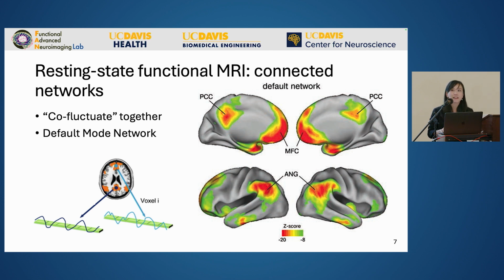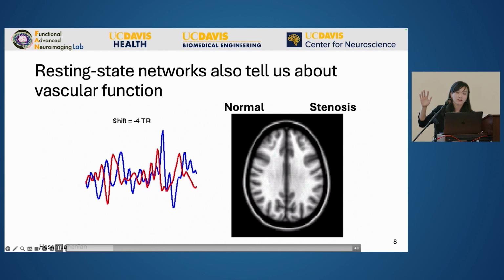And I want to point out again that these resting state networks are affected by blood flow. So I'm showing here a person who has stenosis, or narrowing of the vessels on one side, and their connectivity is very asymmetric.